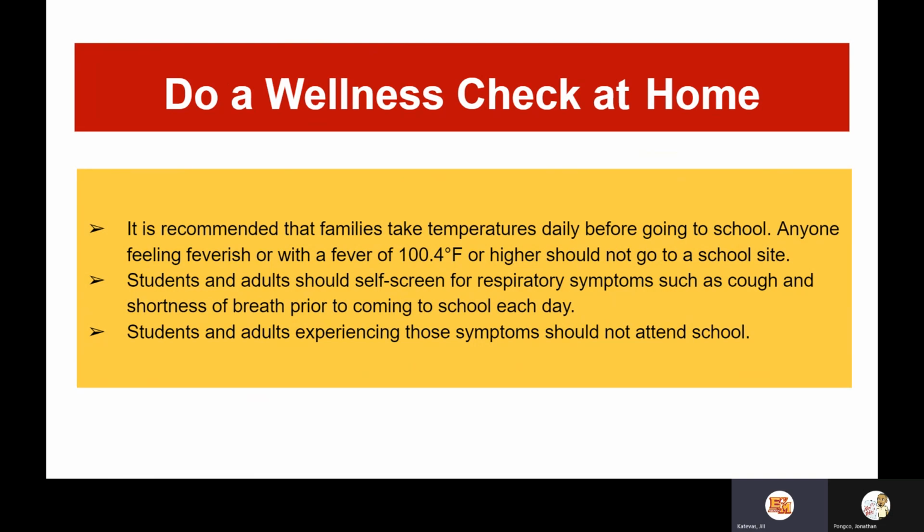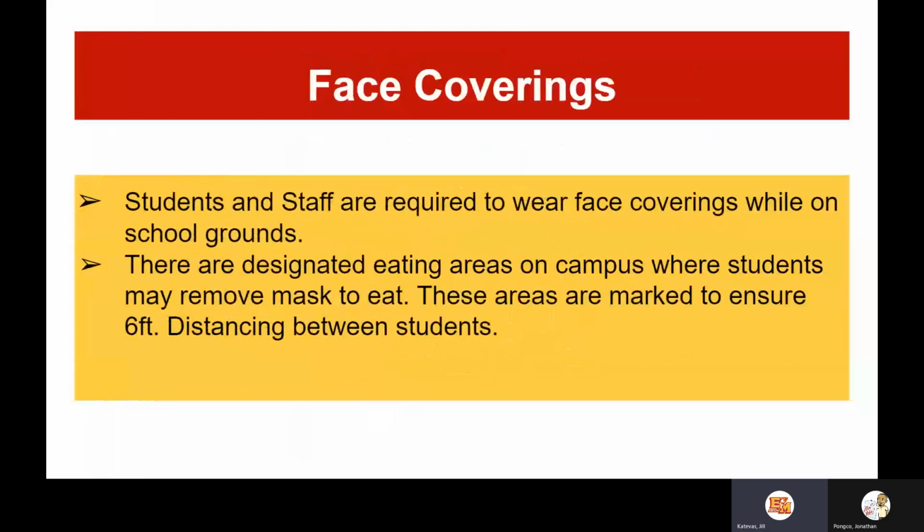Face coverings. Students and staff are required to wear face coverings while on campus. They are to be required on all school grounds. This includes the library, breezeway, quad, and restrooms. The one exception is during designated areas for eating, which we will go over in a few minutes.